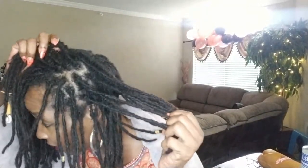Let me see if I can get y'all close up here. Do y'all see that? Now, I'm not retwisting my hair yet, but y'all see? So it looks like my hair is growing out of my scalp. I haven't had any issues with it. Good quality hair makes a difference, guys, because if you don't get good quality hair, your hair can itch like crazy.